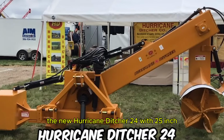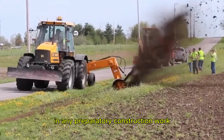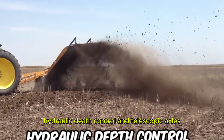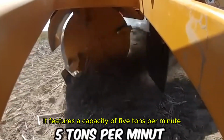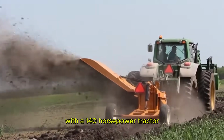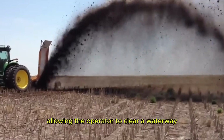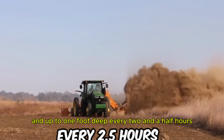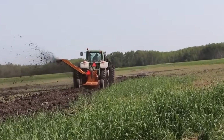The new Hurricane Ditcher 24 with 25-inch 4-blade impeller is a powerful helper in any preparatory construction work. The machine features durable T1 steel blades, hydraulic depth control, and telescopic axles. It features a capacity of 5 tons per minute with only 100 horsepower from a tractor. With a 140 horsepower tractor, up to 18 yards of dirt can be moved per minute, allowing the operator to clear a waterway 1,000 feet long, 30 feet wide, and up to 1 foot deep every 2.5 hours. This is just outstanding performance for a machine of this class.